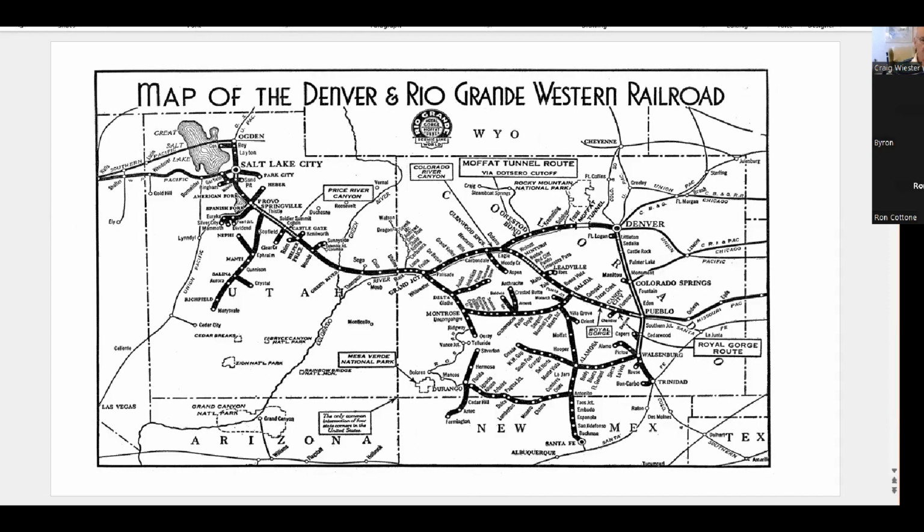And then of course is the Rio Grande. Now I'll go through the Rio Grande. We talked about this is the joint line, which they still operate as a joint line. Now it's the UP and the Burlington Route Santa Fe, but it goes from Denver to Pueblo. And then from Pueblo, they go up through Tennessee Pass to Leadville, from Pueblo over here to Grand Junction. And then they eventually owned the line all the way to Salt Lake City. And so this was the Denver and Rio Grande and Western.